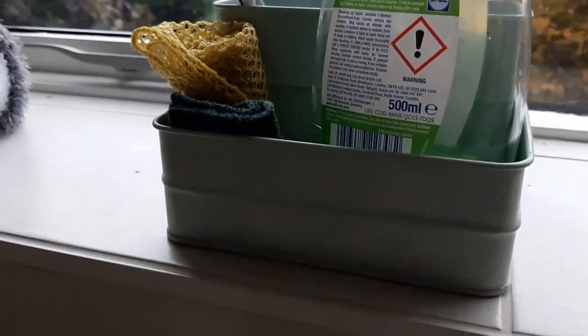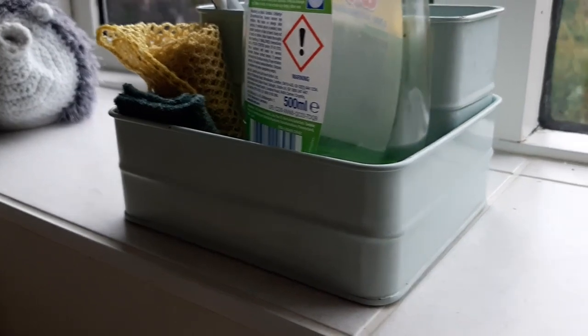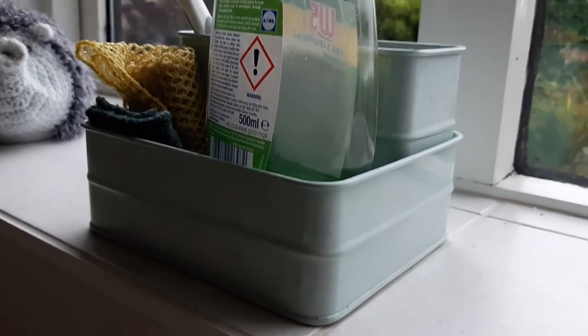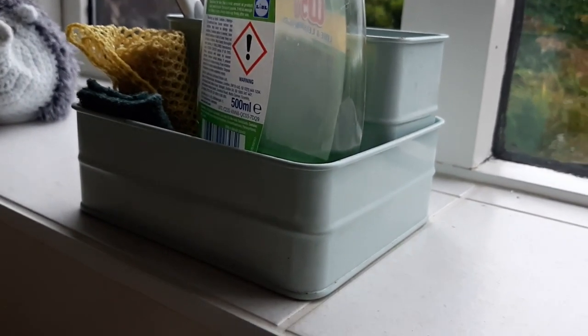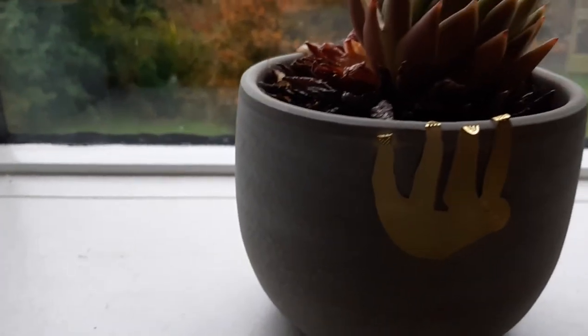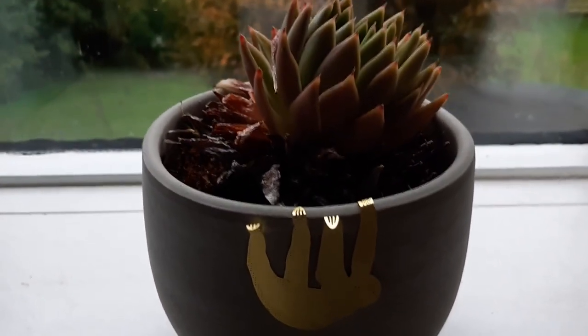You can't really see the colour because obviously the light is behind us, but there you can see it was in the Nigella Lawson range of kitchen things that I bought quite a long time ago. I like that colour. Next along is this slightly sad looking plant.